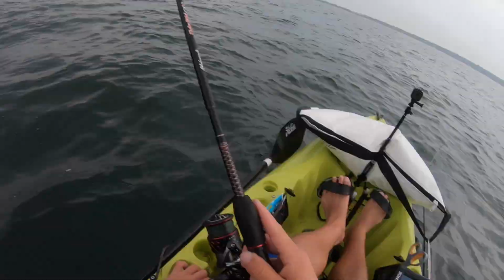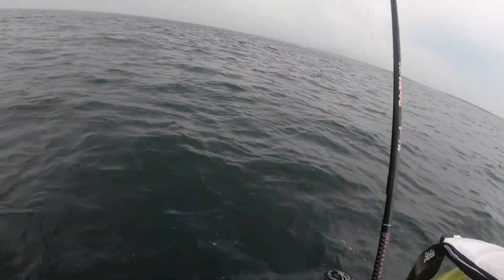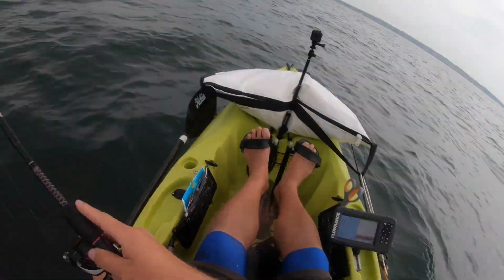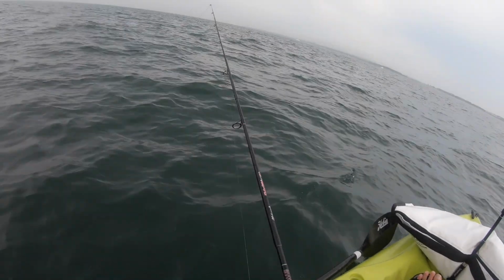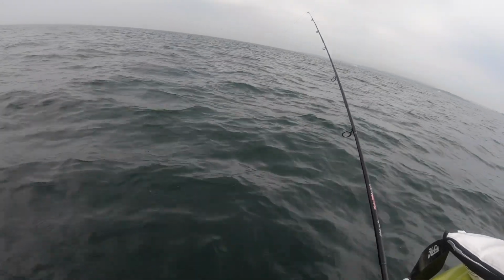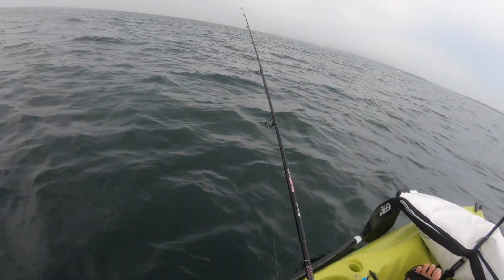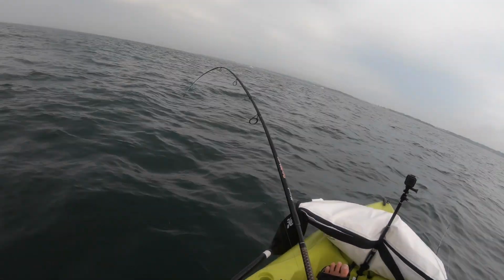Let's get out a little bit. I don't want to drift into that lobster pot and lose my bucktail. Would not be cool. All right, we're down. Wouldn't it be kind of nice if we got a few sea bass in the boat since we're keeping fish today? But I'm sure since we're keeping fish, they will be extra elusive today. Oh, dang. Already hooked up. Oh, man. That's another fluke.